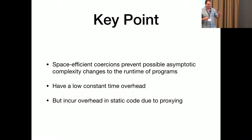So that's basically the performance. I'm now going to describe how coercions affect performance and how monotonic references affect performance, which are the two secret, not secret because we completely borrowed them from the literature, data structures that we're using in this work. Space-efficient coercions prevent possible asymptotic complexity changes to the runtime of programs. They have a low constant time overhead, but the straightforward implementation of them, which would be to use proxying for higher-order contracts, does still incur overhead in statically typed programs, which we have been able to measure.